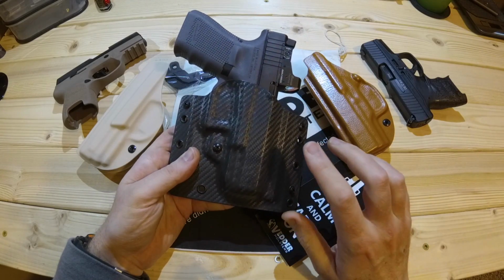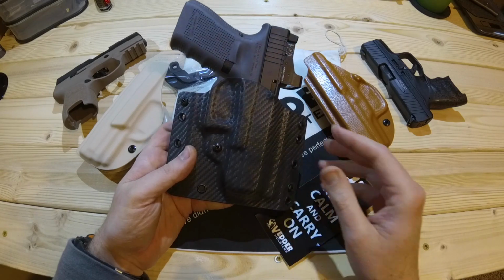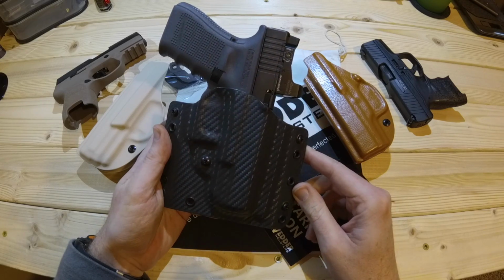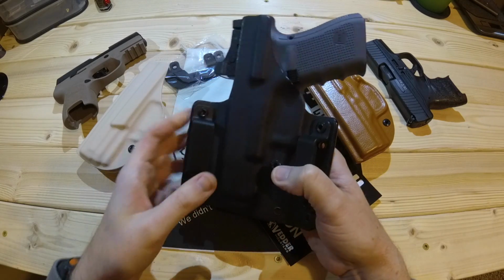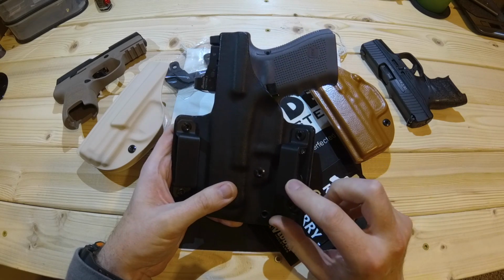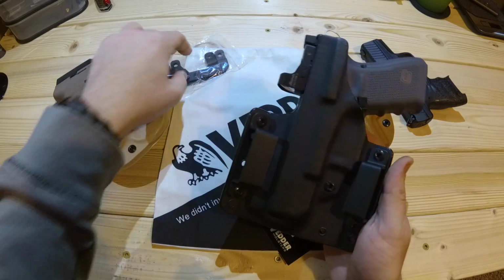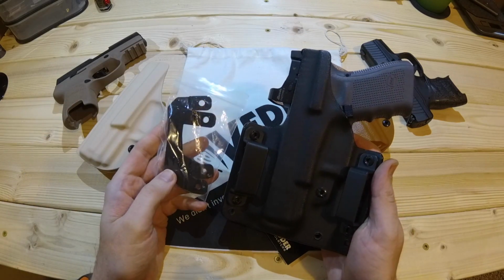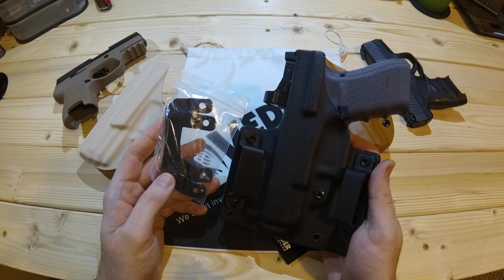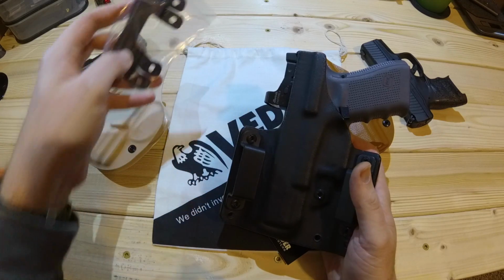Now I got this in a storm gray carbon, and I thought it was kind of cool with the gray frame on the MOS. And I think it looks really good. It does a good job. Now, it does have your standard belt clips on it. It does ride pretty close to the body, which is really nice. Now, they did send me a different version of clips. I haven't tried these just yet, but I imagine they do a very good job as well. So you've got some options in terms of your belt clips, which is really nice.